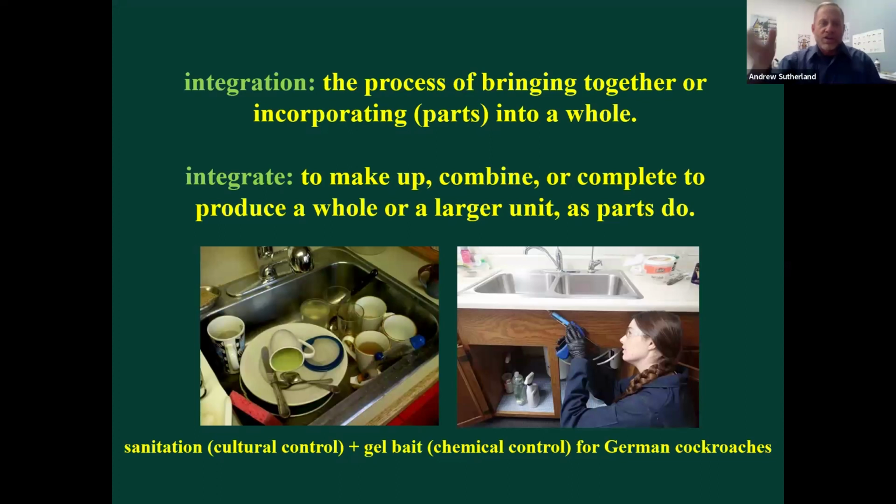Okay, so integration. What is integration? We talked about using multiple tactics, but we want to make sure that they're working together. So those tactics come together to make a whole, to make up your whole program. And they do it in a way that they do not interfere with one another. So think about baiting for German cockroaches. If you have poor sanitation at that site, your bait deposits may not be that attractive. And so here, this is an example of a cultural control and a chemical control that are used in a way that produce a whole which is more successful.